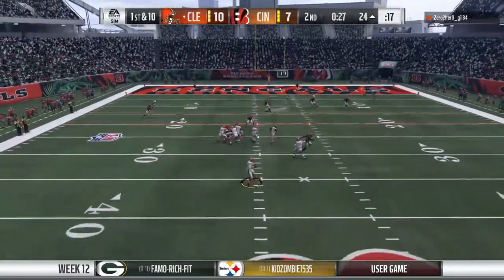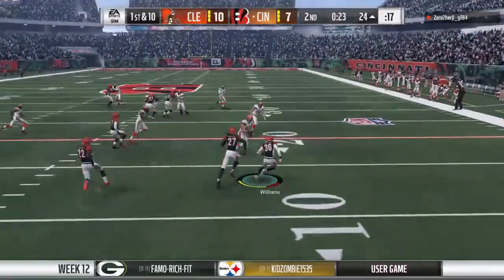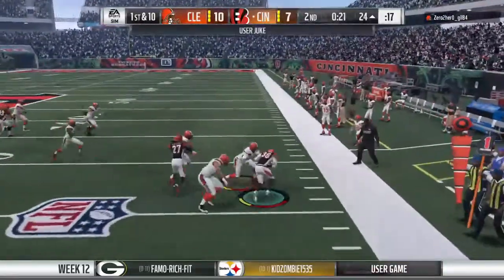First and 10, Kaiser. Into heavy traffic, and it's intercepted. A great read, and it's picked off.